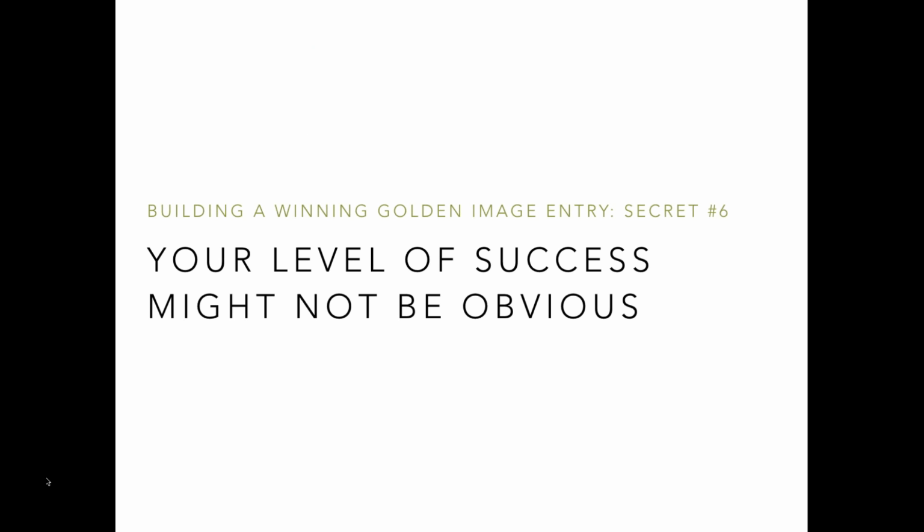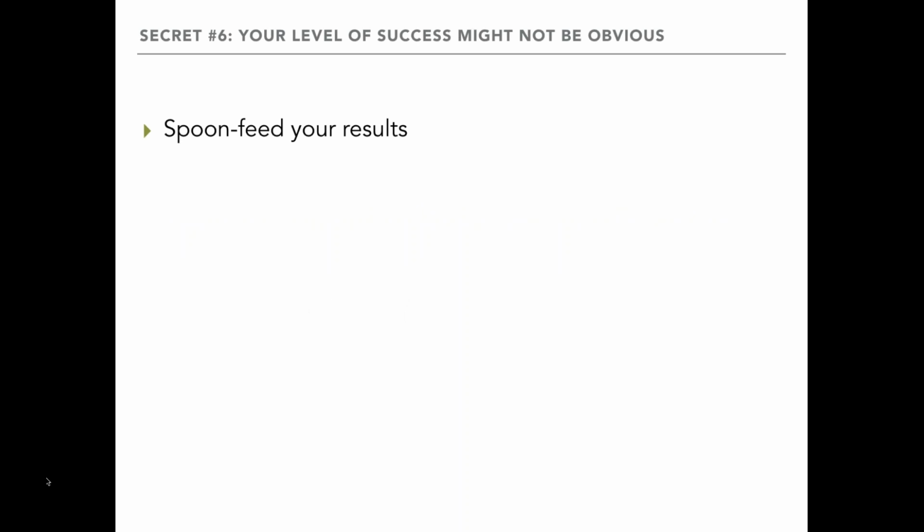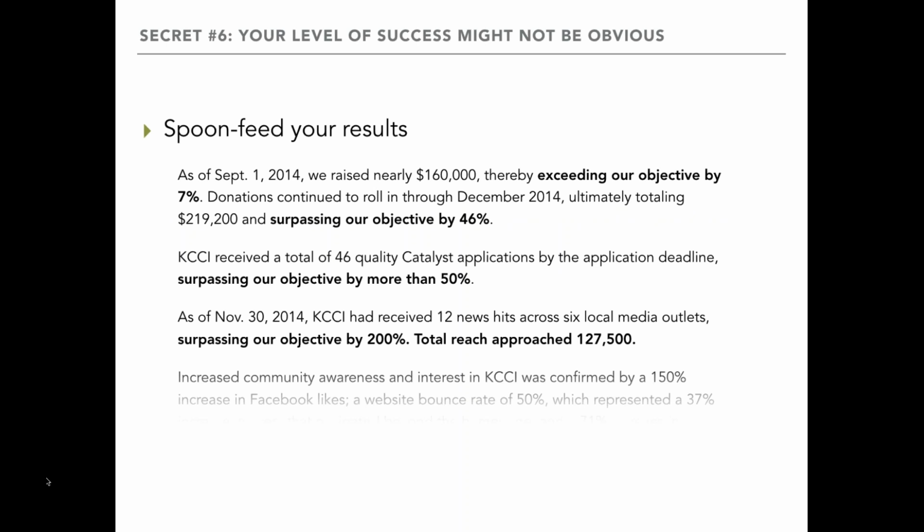Along those same lines, you'll want to be clear about the results you achieved. That brings us to secret number 6. Your level of success might not be obvious. When it comes to the evaluation section of your 2-page summary, don't just rattle off your results and make the judges go back and compare them to your original objectives to figure out how well you did. You're going to want to spoon feed them. Tell them right there the level of success that you achieved.